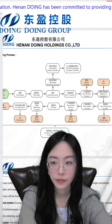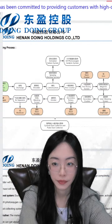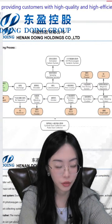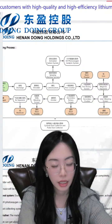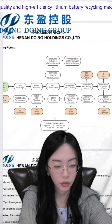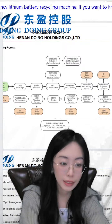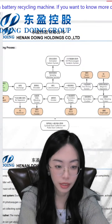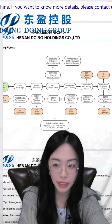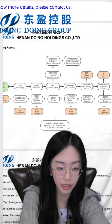And then the material will come to the magnetic separator to separate the iron. The iron is much cheaper than the copper, the aluminium, the lithium or other kinds of material. And also the iron is the big part. It will cause some damage to the blades in our crushing device.